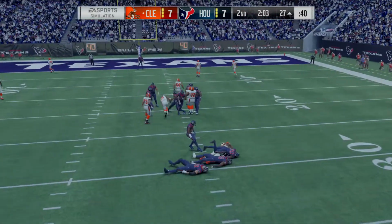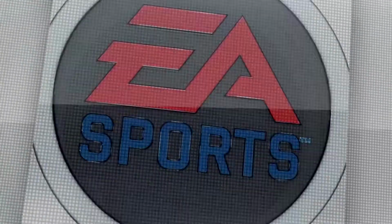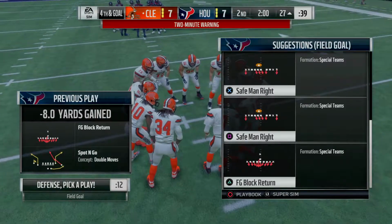Now Kaiser, and they're going to get him. He's sacked back around the 28. Jadeveon Clowney in there to take him down and to take us to the 2-minute warning.